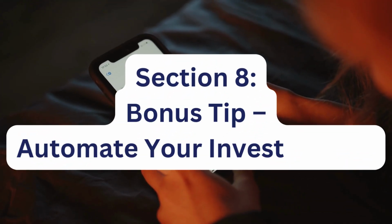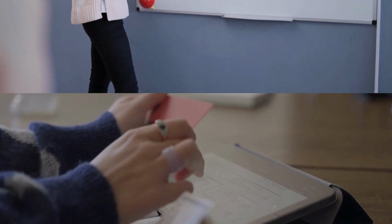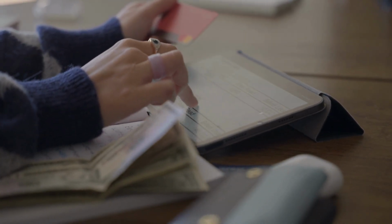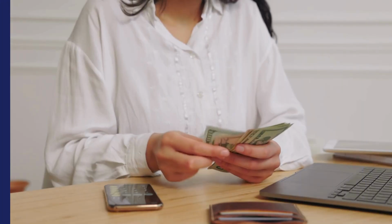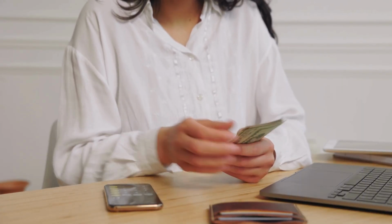Section 8. Bonus tip. Automate your investments. Here's the bonus tip I promised. Automate your investments to make the process even easier. Most brokerage accounts allow you to set up automatic deposits, so you can consistently invest a fixed amount each month without even thinking about it. This set it and forget it strategy ensures you're always putting money to work, no matter what the market is doing.